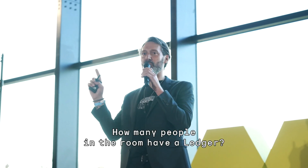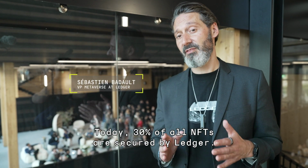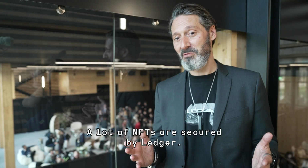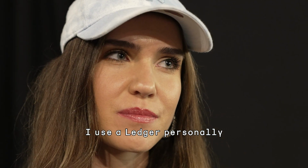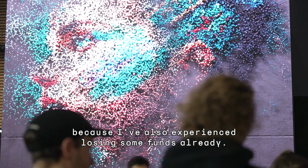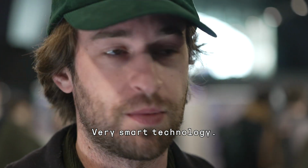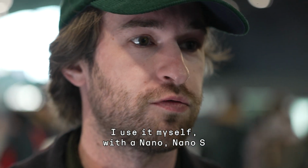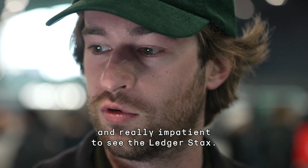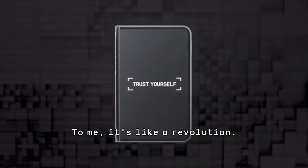How many people in the room have a Ledger? Wow. Today, 30% of all NFTs are secured by Ledger, but what we would want is 100% of NFTs secured by a Ledger. I use a Ledger personally because I've also experienced losing some funds already, so I think there's a lot of learning situations in that. Very smart technology. I use it myself with Nano S, and really impatient to see the Stax. To me, it's like a revolution.